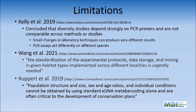So a few of the papers that I looked at: Kelly concluded that diversity studies depend on PCR primers and they're not comparable across methods or studies. Small changes in the lab techniques can produce different results. PCR assays act differently on different species. Wang stated that the standardization of experimental protocols, data storage and mining, and given habitat types implemented across different localities is urgently needed.